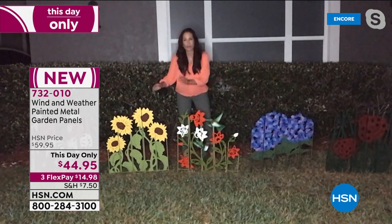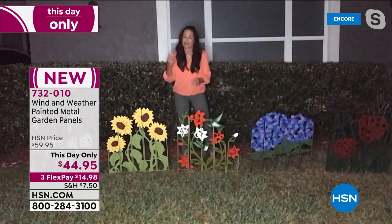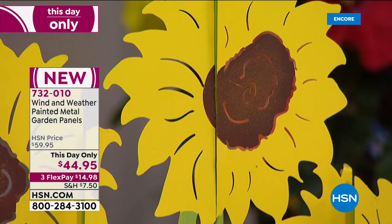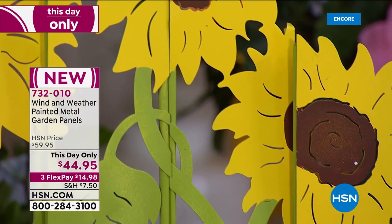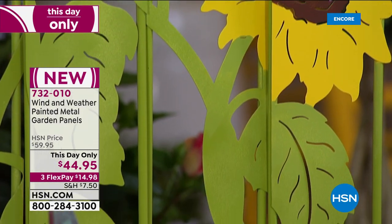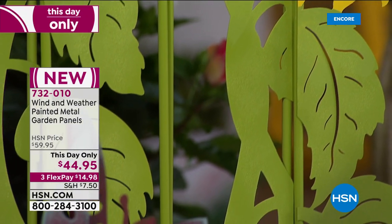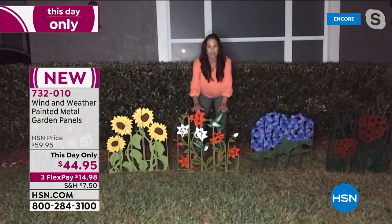So we each have different places, but what's really great about them is when you look closely at them, they have dimension to them. They're laser cut. These are like artistic pieces, exactly what you said about Wind and Weather. You're not going to find these in your local home improvement store. This is like going to one of those high-end art shows, and these are the items that they will offer to you. Now, again, Wind and Weather is giving you these quality items.